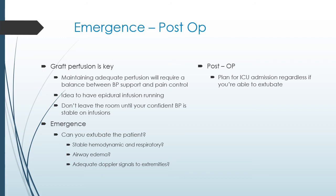Because the patient's supine, and you're not going to probably have time to extubate. You probably don't want to extubate them on the bed, because if something goes wrong during extubation, something just goes south, they're on the operating table ready to be re-explored. But that's my thought for cuff leaks. You can hear it, and then you can also see it on the ventilator.